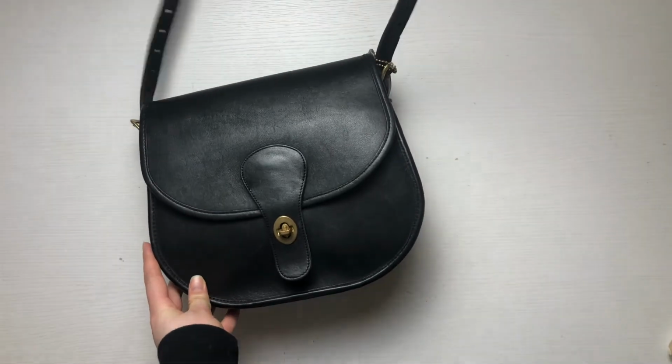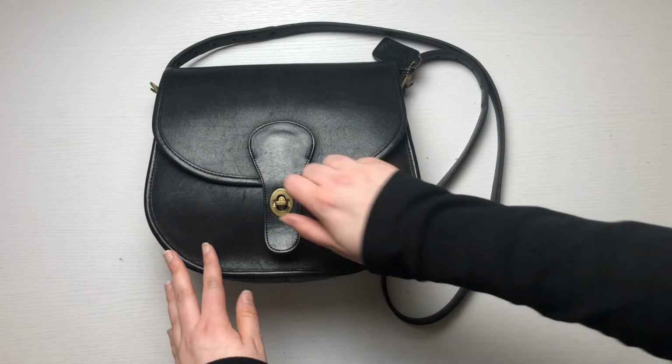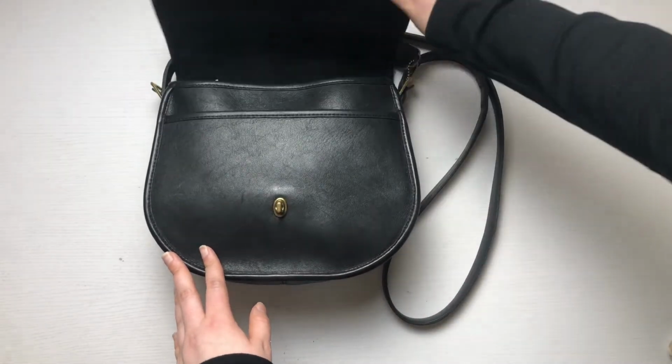Oh, and this is a crossbody bag, if you were wondering. And I'll go ahead and open it now and show you the inside.